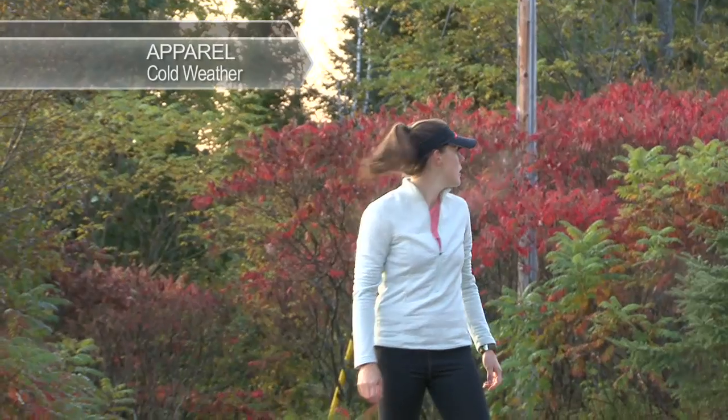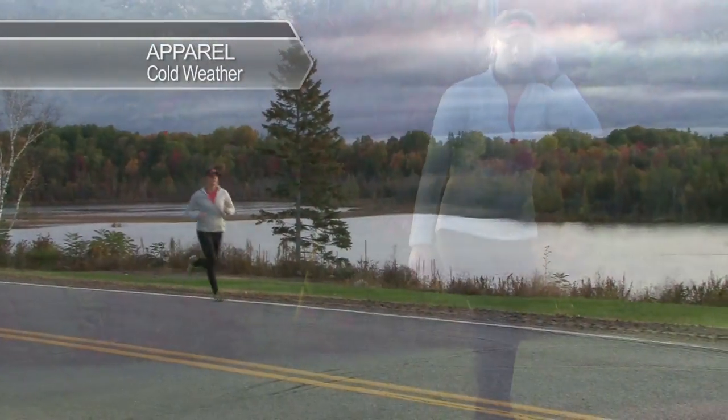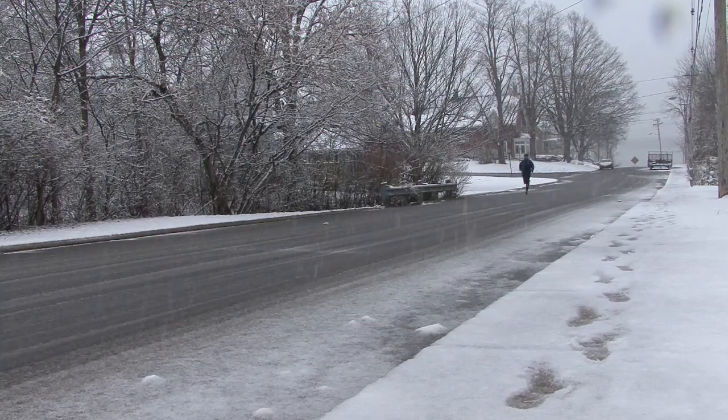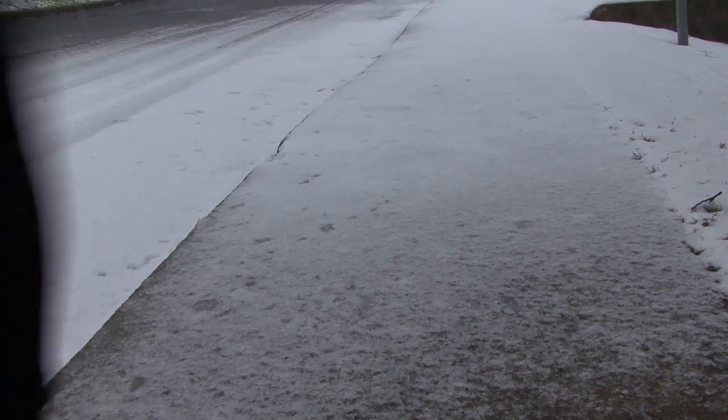When temperatures drop below 50 degrees Fahrenheit, you'll generally want to consider wearing a long-sleeve shirt with tights or pants. As a general rule, you should feel a bit cold before you start running. That's okay, because your body will warm up by about 20 degrees when you start running. If you feel comfortable just standing around in the cold, then you're probably overdressed.